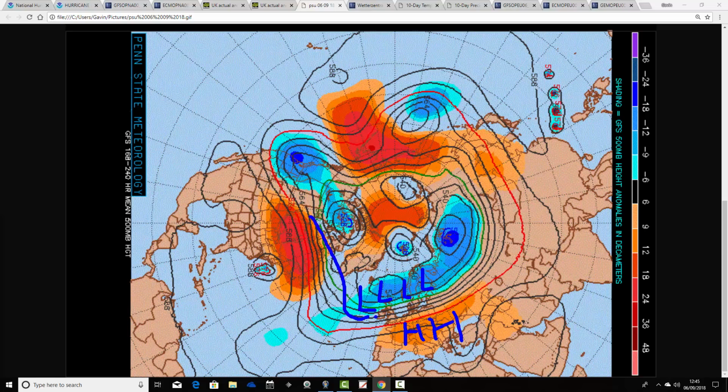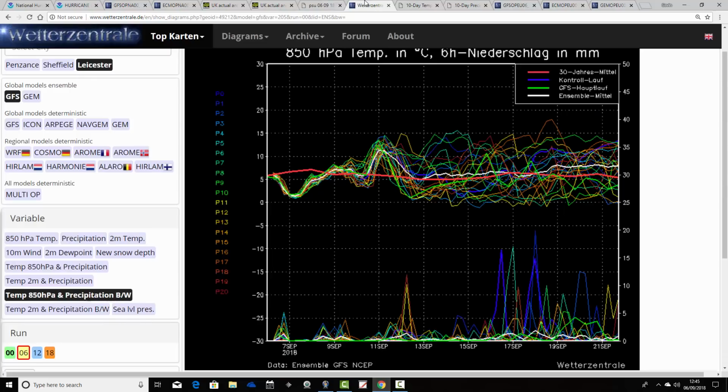The above average heights are there to the south, but they're weakening. The jet stream is returning to the UK. So again, that looks rather unsettled, to say the least, through the 7 to 10 day time frame, and we could well be looking into the second half of September to signs of an increasingly unsettled outlook.